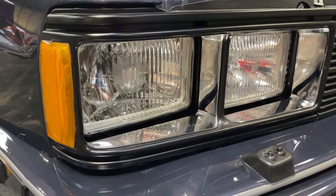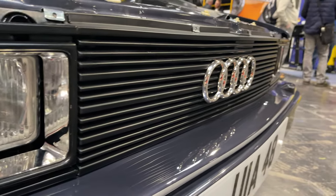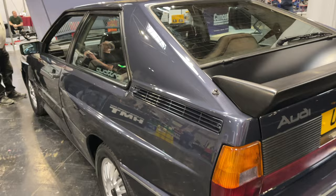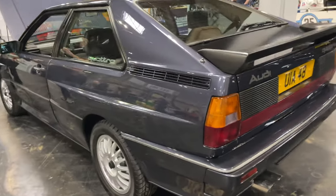These little shiny trims around the headlights were a nightmare to have done. It's like chrome on plastic, and nobody wanted to get involved in it, but he managed to find somebody down south, I think it was in Brighton, that did it. But just look at the difference. A complete transformation. It just shows you what you can do if you really put your mind to it, and you've got a bit of skill and a bit of cash.